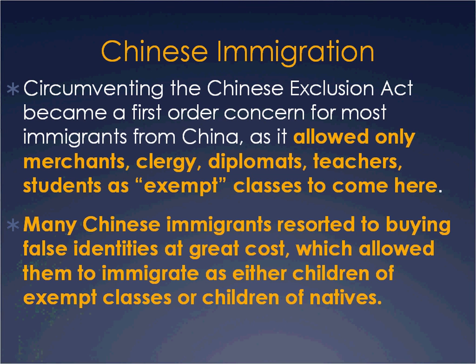So, Chinese immigration. Circumventing the Chinese Exclusion Act became the first order of concern for many Chinese, and we want to get down these bolded portions for us. We only allowed into our country exempt statuses from China. Those exempt statuses included merchants, clergy, diplomats, teachers, students, and other exempt classes as we determined when they arrived.